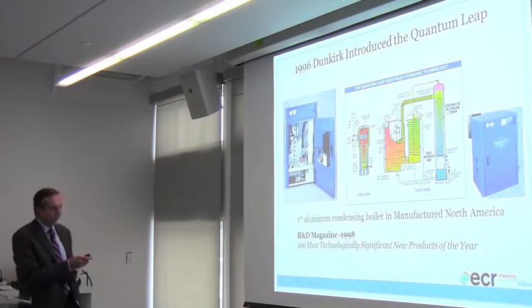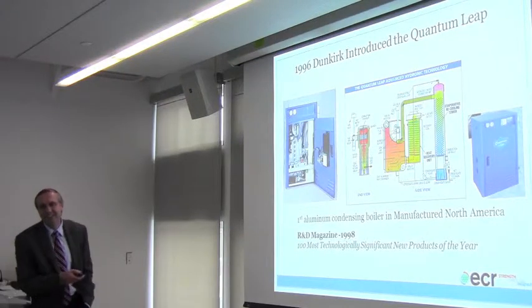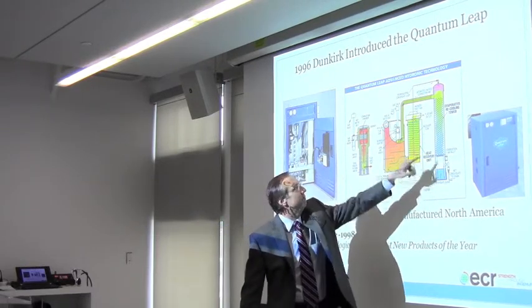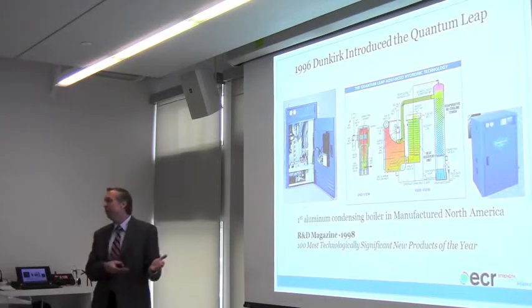One of the problems with this design is what? Jimmy talked about complexity of design. This is about as complex as it's going to get. We had a drain assembly here. We had a condensate pump. We had an evaporative recooling tower. We had a lot of technology built into this, and we learned from that.